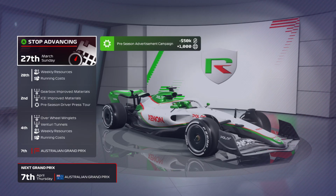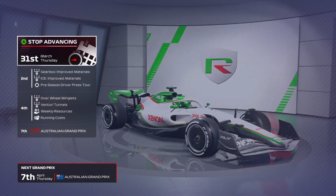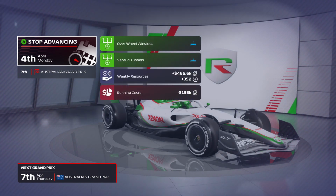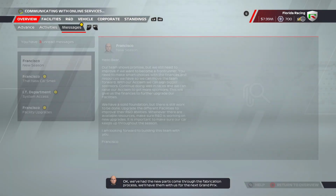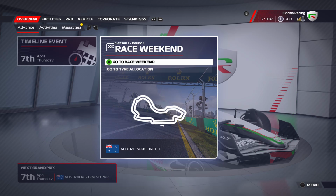Alright. We'll see what our... Oh, we actually got those parts. I'm surprised. I was expecting them to fail. And we got our aero parts for the Grand Prix. Okay, we've had the new parts come through the fabrication process. We'll have them with us for the next one. Sweet. Alrighty guys, well, let's head out to our first Grand Prix here, see what we can do.